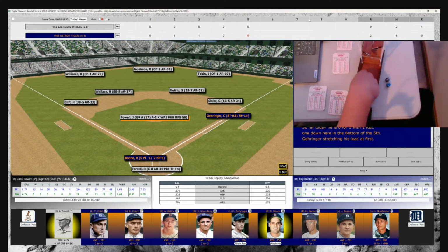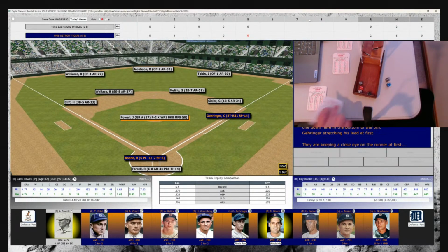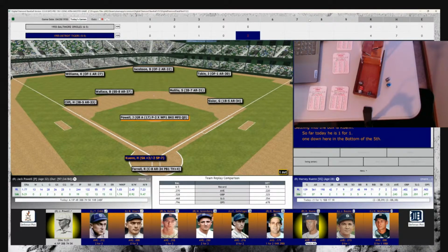And Boone's 0 for 1. He had a sacrifice fly and struck out. And he gets a hold of this one, folks. That ball is high. That ball is far. See ya later. It's now 4-0 instead of 2-0. Boone hits a 2-run shot.